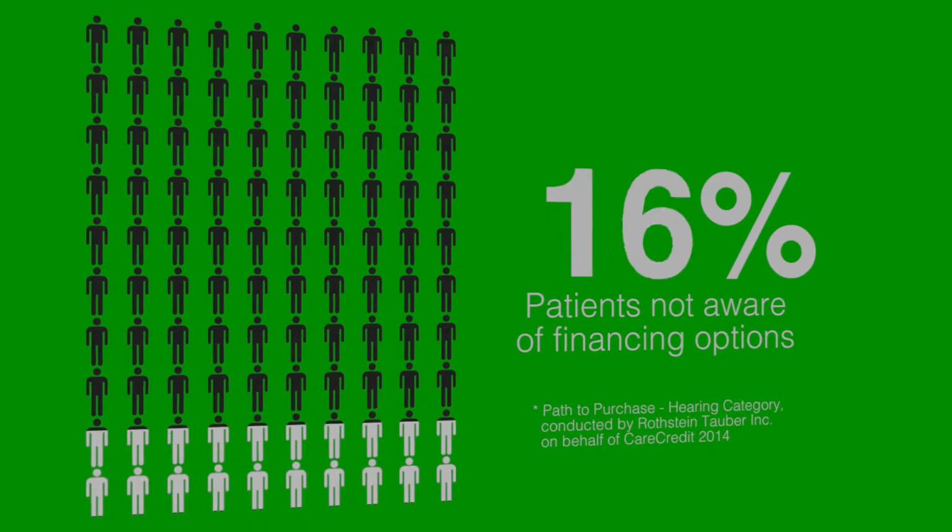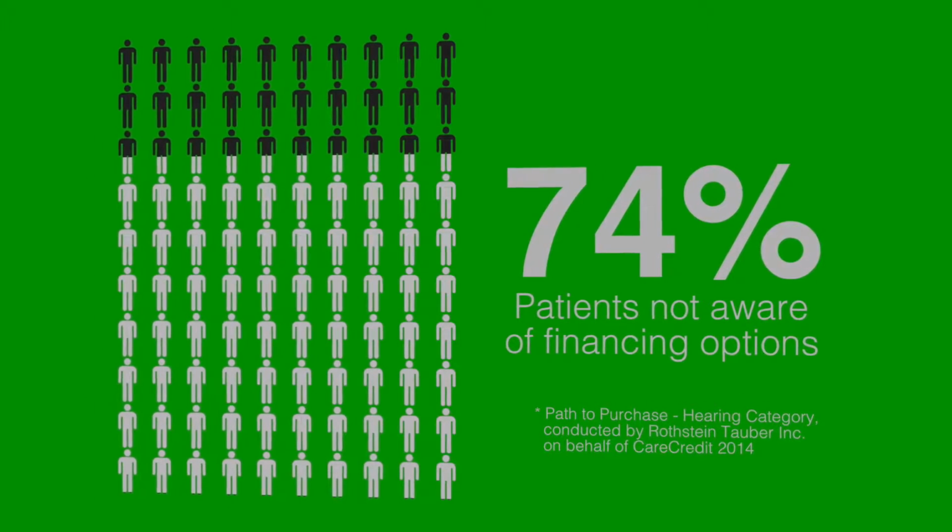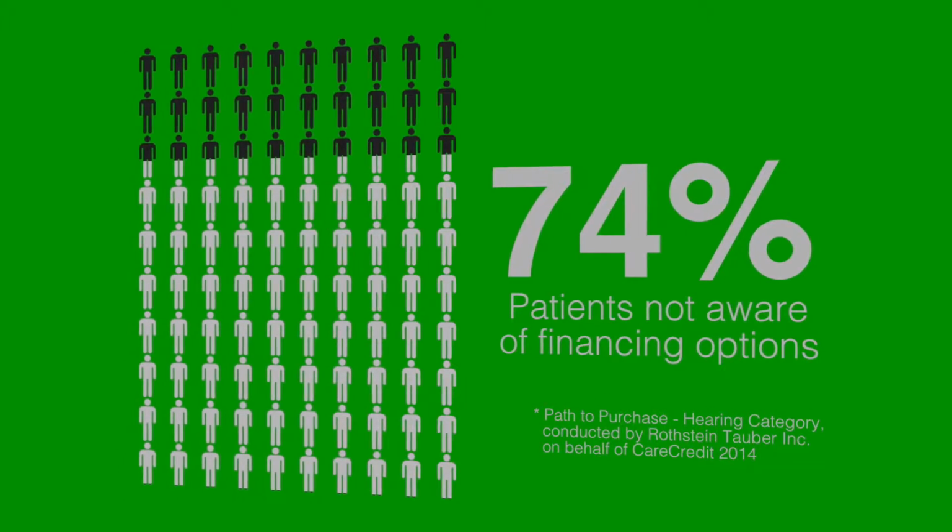While research showed that patients seeking hearing healthcare gathered information from various sources, online and through discussions with friends and family, the vast majority, 82%, actually sought information from the provider's office. And even though cost was a significant concern, 74% of patients said they were not made aware that financing options were available to help them with their hearing healthcare purchase.